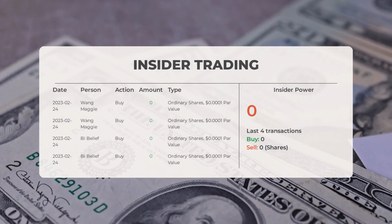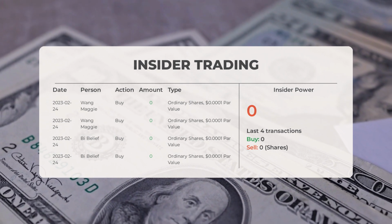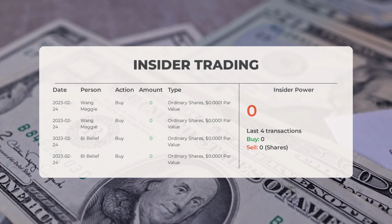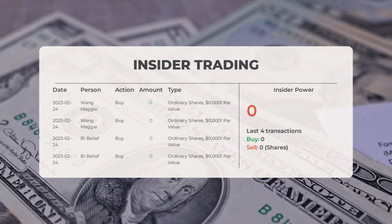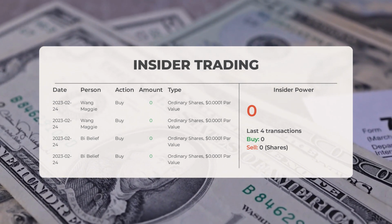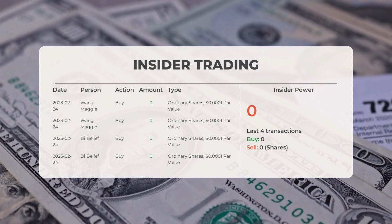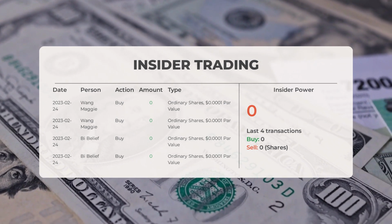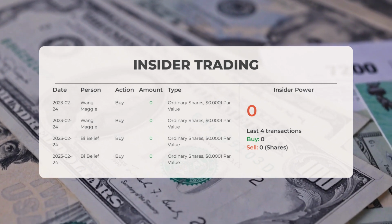On February 24, 2023, Wang Maggi conducted another insider buy of 0 shares of ordinary shares, priced at $0.0001 per share. On February 24, 2023, By Belief carried out an insider buy of 0 shares of ordinary shares, each at $0.0001 par value. On February 24, 2023, By Belief also executed an insider buy of 0 shares of ordinary shares, each valued at $0.0001 par value.